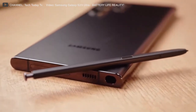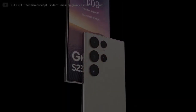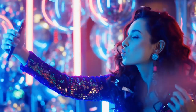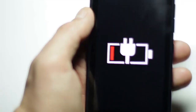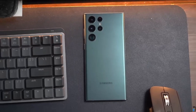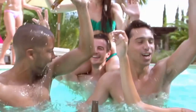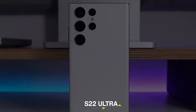If this is accurate, then the S23 Ultra will feature a battery with a capacity of at least 5500 mAh, letting it last all day, even longer than Samsung's own S22. Samsung's flagship smartphones have struggled with battery life in the past, but the S23 Ultra's introduction of Qualcomm's newest processor, the Snapdragon 8 Gen 2, may finally be the moment they succeed. Nonetheless, we don't anticipate a major divergence from the S22 Ultra.